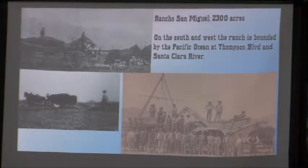So, after 4 years of transporting livestock, he had earned up enough money to purchase a portion of land here in Ventura County, at the time known as San Buenaventura. So he paid Felipe Lorenzana $1,000 in gold for a portion of Rancho San Miguel, which is on the border between Ventura and Santa Barbara, with the Pacific Ocean being the southern border, and Thompson Boulevard here is actually named after Dixie Thompson, and that was the southern border of his ranch. That's a neat little piece of information.